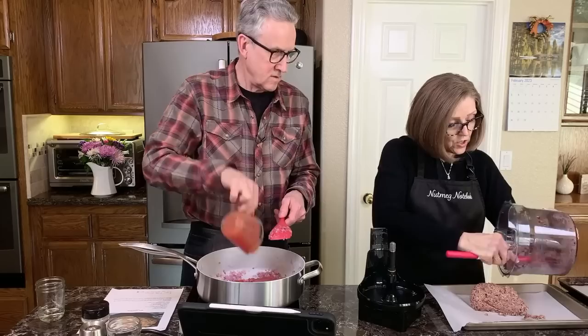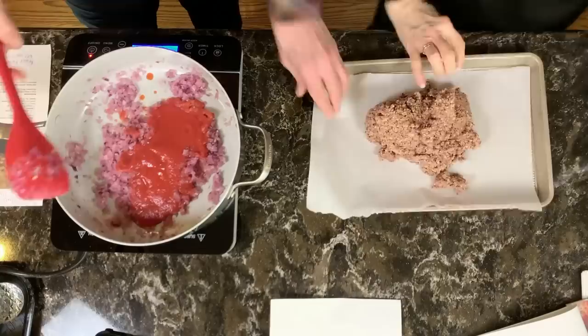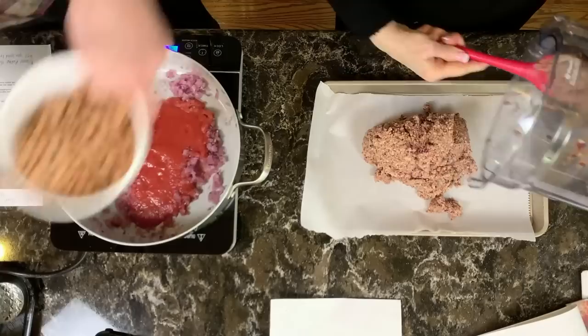Okay. Let's go to the other camera for a minute. Sure. And bring your slider thing over where this dish is. Because I'm in my zone. You're in your zone. I'm in my stirring it in.